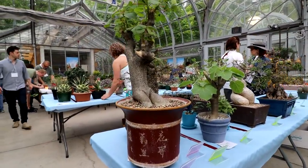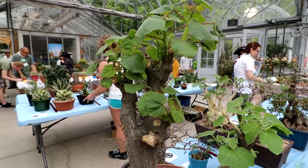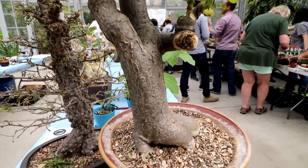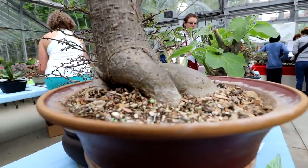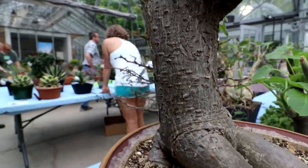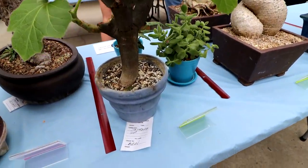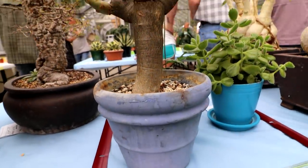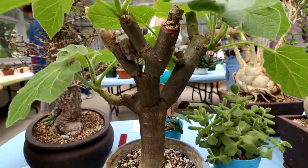Here's another succulent with a tree form. And it's got kind of normal looking leaves up top. Really nice bark, kind of turning a nice silvery gray color. Now this one is called a Jatropha. Has a nice thick trunk on it and really large leaves. If you see the size of the leaves, really large. Nice tree-like form.